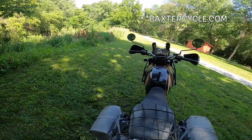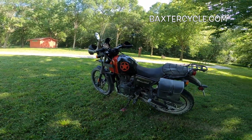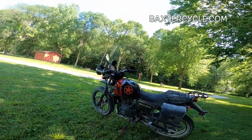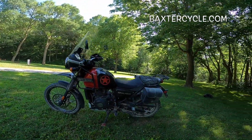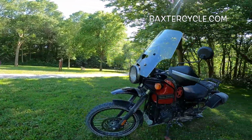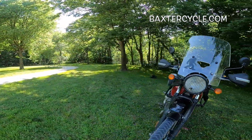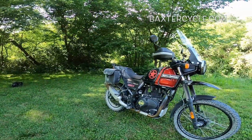Not only does it not stall, it runs a lot better, and my fuel economy has actually increased. I was getting in the high 50s, now I'm getting in the low 60s, so it's a significant change. There are other factors that may weigh in on that. I put a new chain on and things like that, but anyway, the stalling problem was a big problem. Baxter Cycle, when I made them aware of it, immediately dealt with the problem.